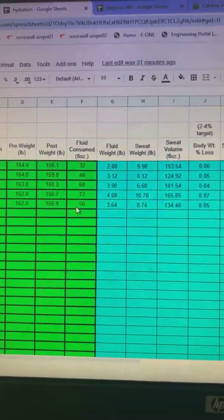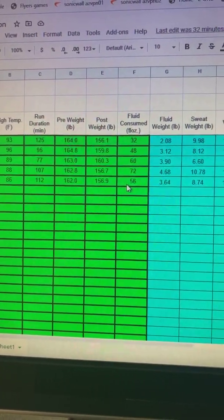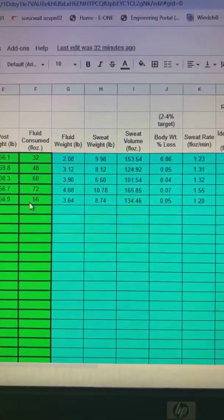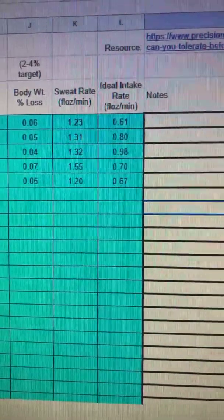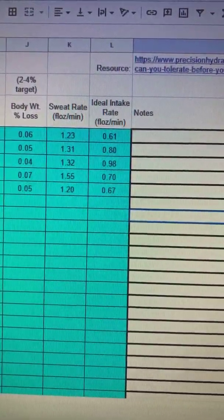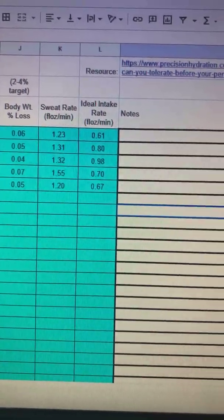And this works best if it's no longer than like maybe an hour long run or an hour and a half, because you don't want to have to go to the bathroom and then that throws off your calculations. So do some fancy nerd stuff, and it comes up with this ideal fluid intake rate. So it's pretty spot on for what I'm doing now and what I'm drinking on my runs, just based on comfort. So that works out pretty good.